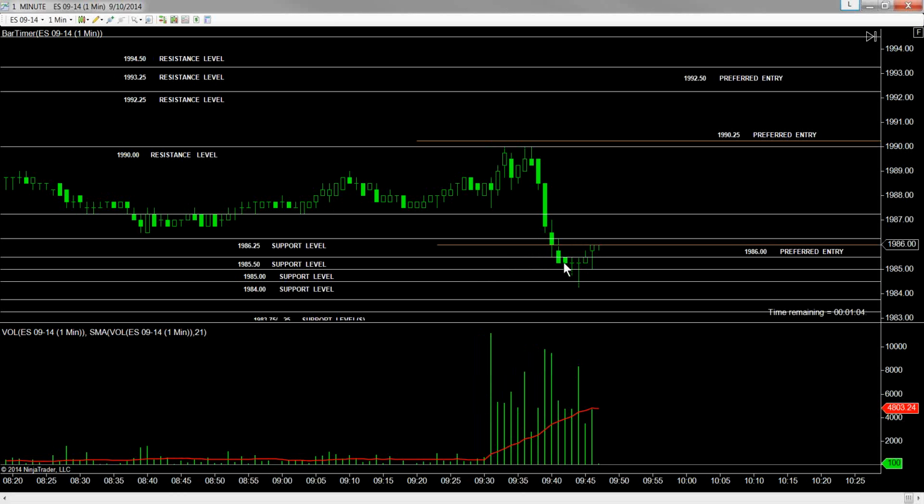So two different profitable trades on the leg down, getting in at the preferred entry at 1986, getting out at 1985.50 for a half, and then getting in again at the 1985.25 level. And getting out at 84 on a target, which leaves a secondary trade. The second trade to the downside for a 1.25 gain after a half a point on the first trade.